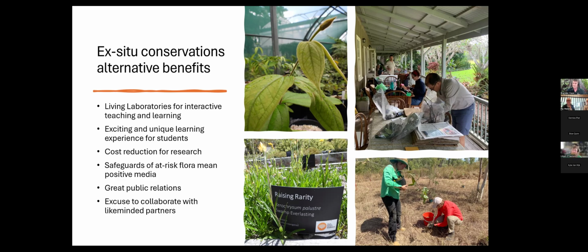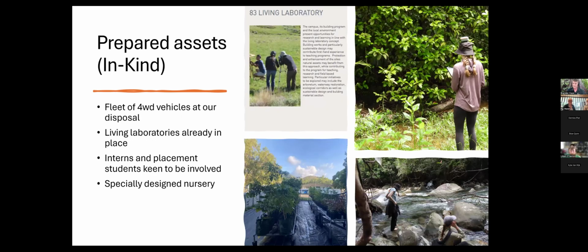So prepared assets in kind certainly make it a lot easier to attain funding. Being able to prove that you've done these kind of projects before also helps, but being able to show that you have the resources to do these projects without having to build it from the ground up was certainly a major assistance for us, which a lot of universities and large botanic gardens and council groups certainly have the ability to draw on. Obviously, smaller NGOs not so much, but I'd recommend that they partner with other organisations like some of our local groups have.